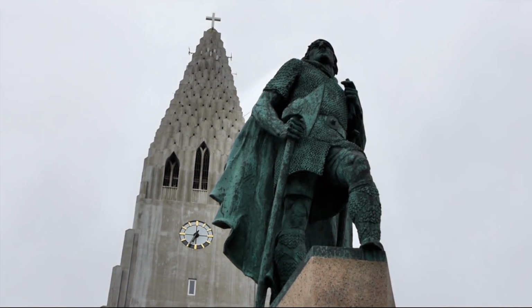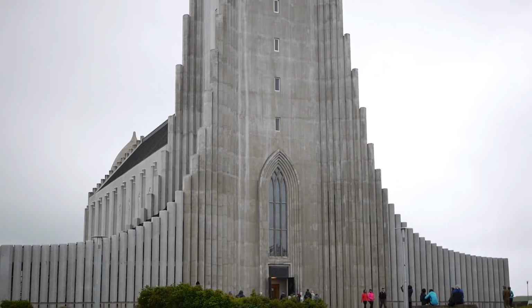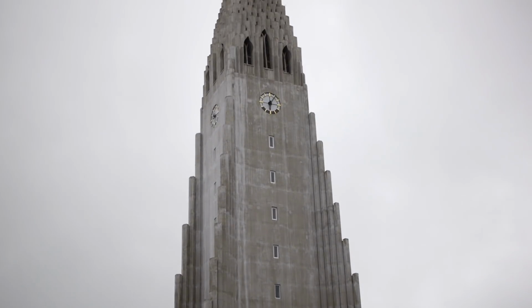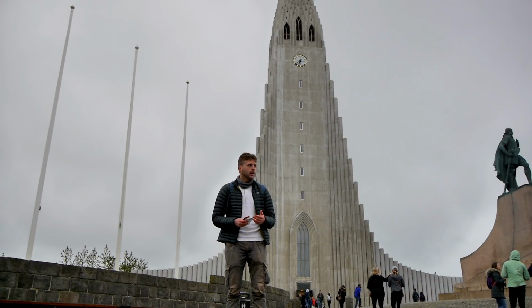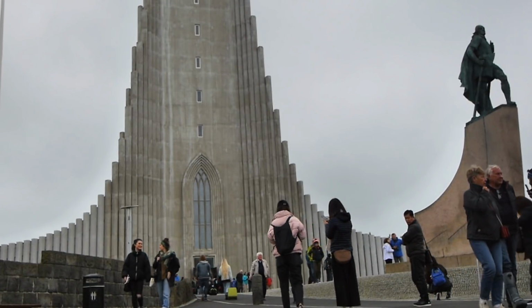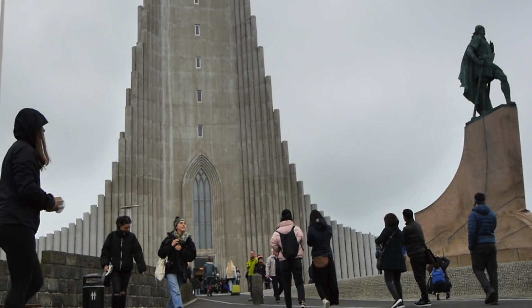What you are looking at is the most famous church in Iceland. This is called Hallgrímskirkja. Hallgrímskirkja is the tallest building in all of Reykjavík and the 6th tallest building or edifice in all of Iceland. Understandably, it's kind of a hotspot for tourists to see this really incredibly unique looking church in the center of the city.